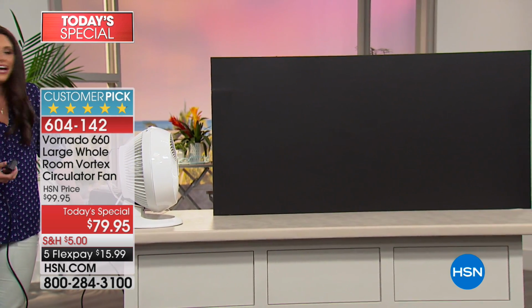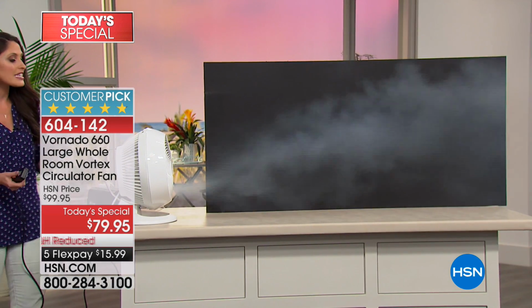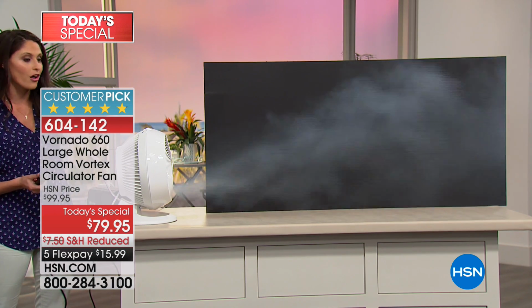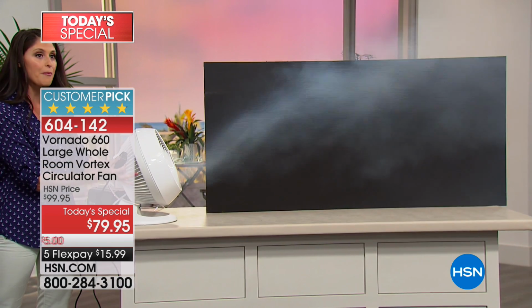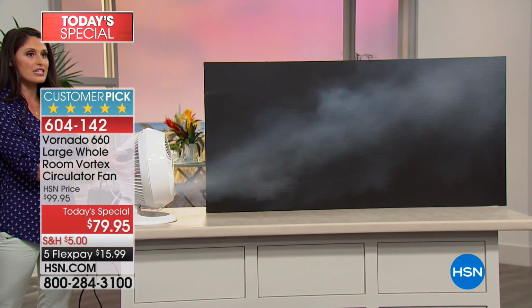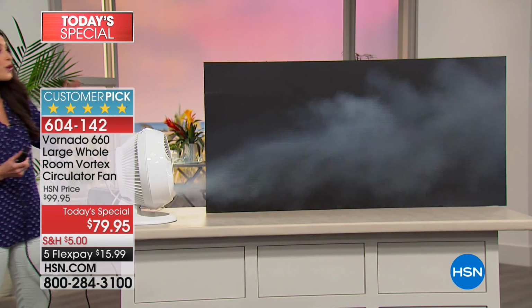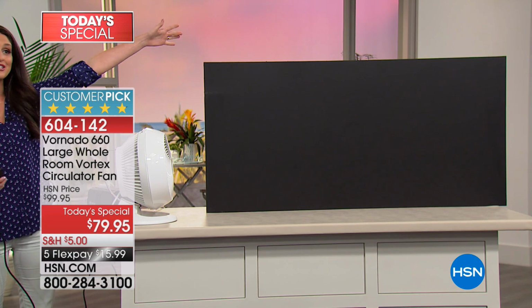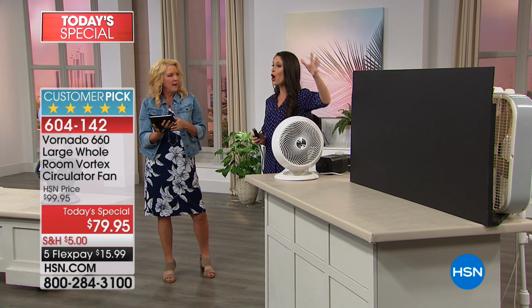It wasn't on for a second. Works. Now that it is on, you can see that it's taking all of this steam and actually sending it across this black wall. I have the ability to tilt this up, and I have the ability to tilt it down. It has a 90-degree curve. But what you need to know is all this steam, although you can't see it anymore, it's actually on the other side of the studio because it is traveling so far.